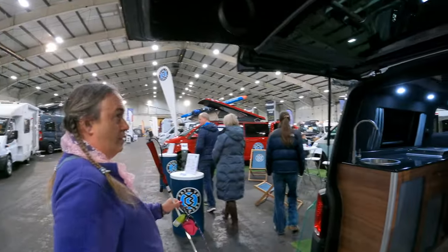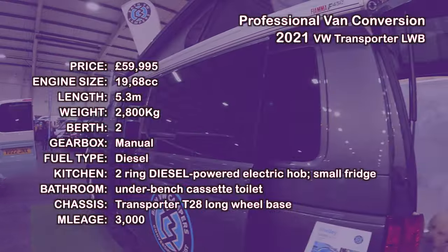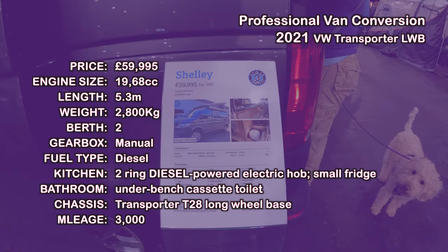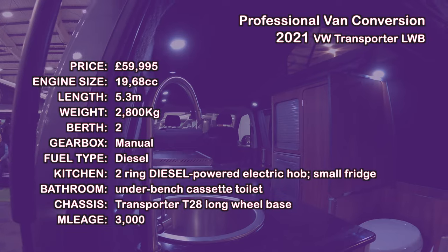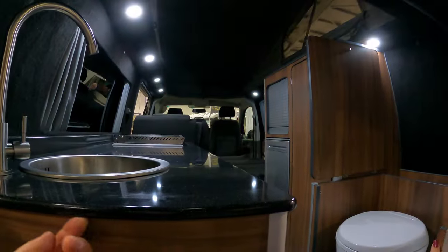So, what have we got here? This has got lots of accoutrements. This is a conversion from a VW. That's a really nice worktop. Feels like real granite, doesn't it? It's wonderful. Very thin, so I guess it's lightweight. Wow, so you've got a pop-top roof, you can stand up.